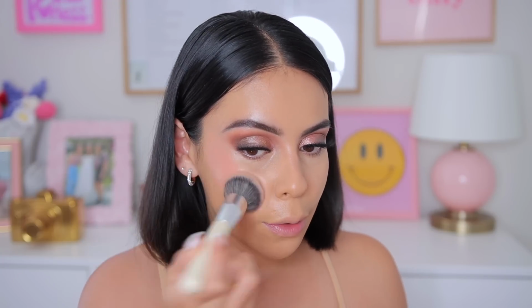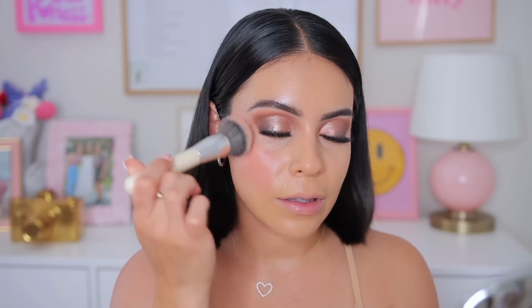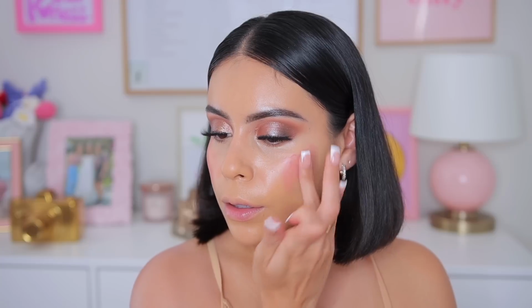I know blushes can be very overwhelming, especially liquid blushes, but you see how this shears out and just gives a really pretty almost stain to your cheeks. And it is buildable, of course. The more color you add, the more you're gonna get. So I really like this formula. I think it's nice, and I like that it is buildable. And I also really like this on minimal makeup days because it gives the prettiest flush to the cheeks.